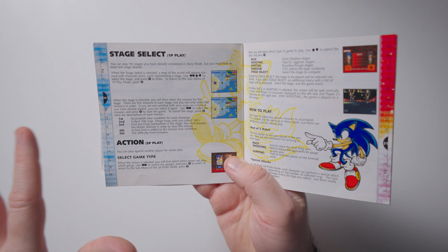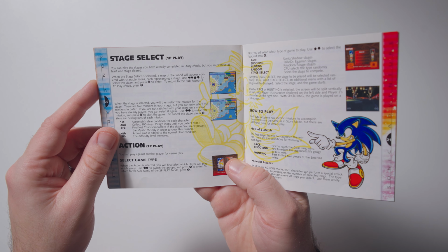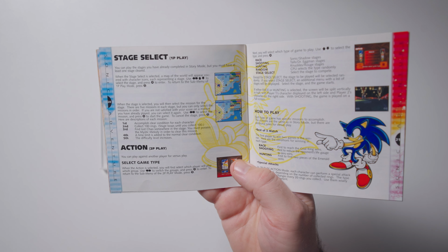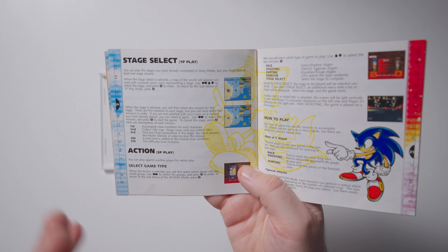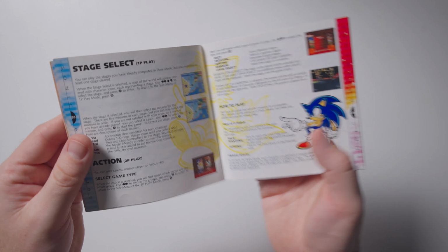This is what I was talking about earlier. You can play the stages you've already completed in story mode, but you must have at least one stage cleared. So you can go out to this stage select. You can go right to the Chao Garden if you want, raise your Chao, do the mini games, all that sort of stuff. Or what my cousin and I did a lot was go back into the main levels and try to get an S rank on every single one. I don't know if we ever did, honestly.